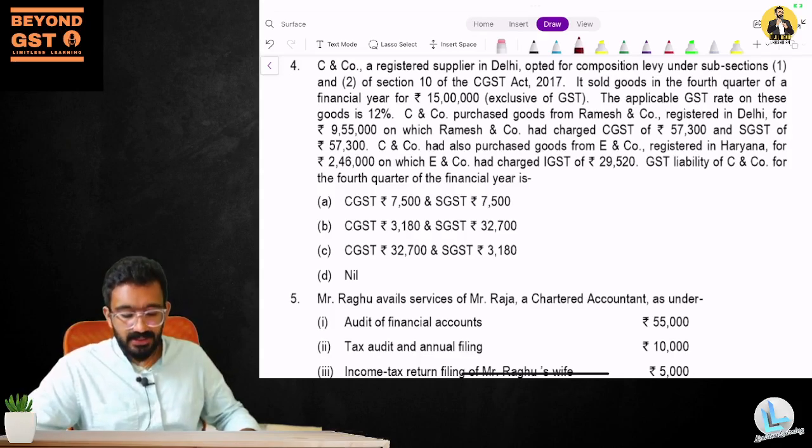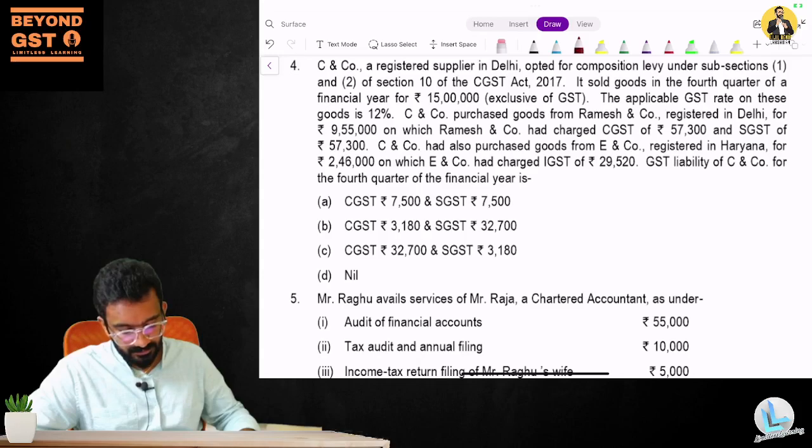C and Company, a registered supplier in Delhi, opted for composition levy under subsection 1 and 2 of section 10 of the CGST Act 2017. It sold goods in the fourth quarter of a financial year for 15 lakhs exclusive of GST. The applicable GST rate on these goods was 12%.